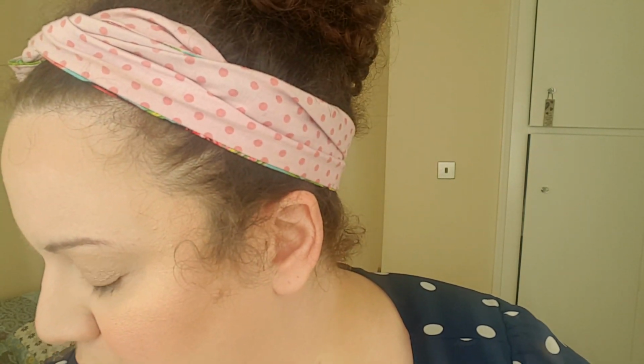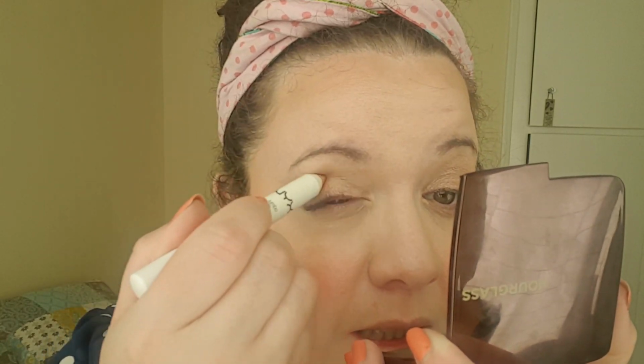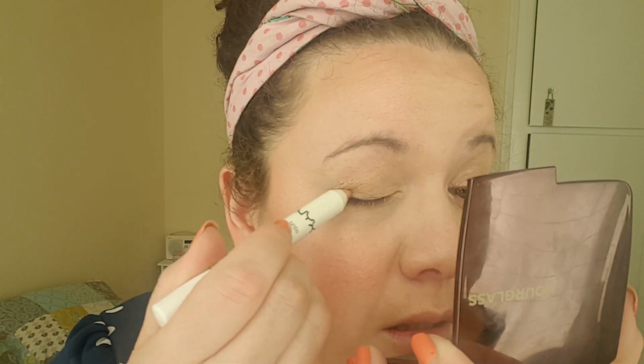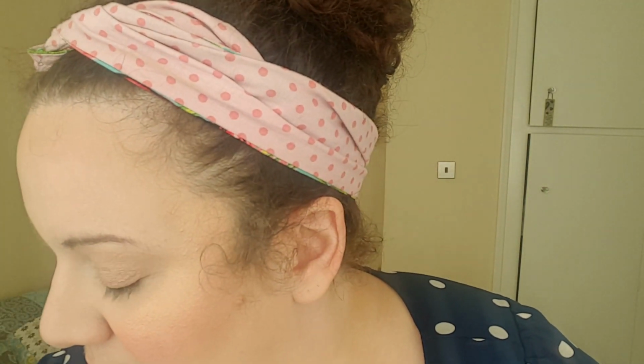And the same with this product, which is more or less exactly the same, and it's the NYX Jumbo Eye Pencil in Sparkle Nude. If I can get the lid off. Yeah, there we go. Just going to pop that all over the lid. It's exactly the same colour, even down to the glitters in it. Just putting that all over the lid, using it as a base for some shimmery shadows, which are coming up next.